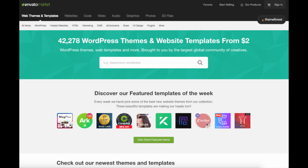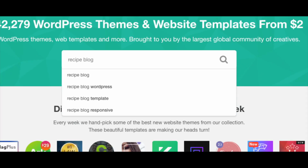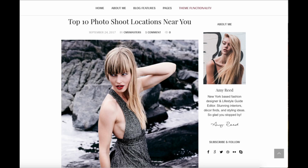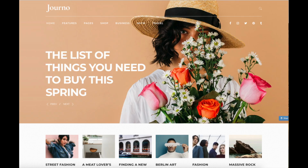A great resource I've used for several years and recommend for professional WordPress themes that look like an award-winning design agency did your blog is ThemeForest. This is the ThemeForest homepage. You can easily search for blog WordPress via the search bar or the industry your blog will be in to find premium WordPress themes. It'll pull up a ton of WordPress blog themes. You can click preview theme to see what they would look like live on the web. Here's a few examples of the blog WordPress themes that are already pre-made for you to input your information or change however you'd like. You'll see they look really good.